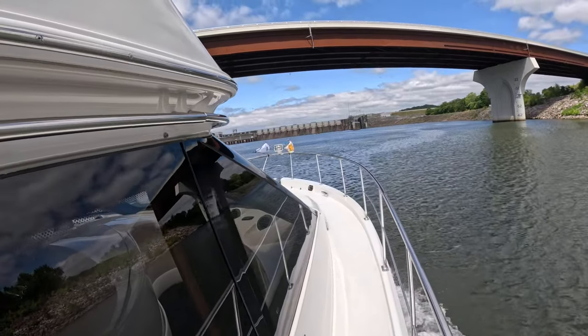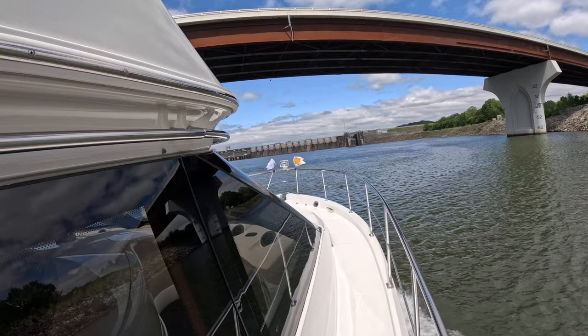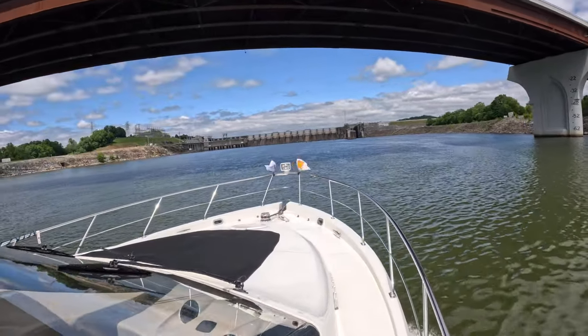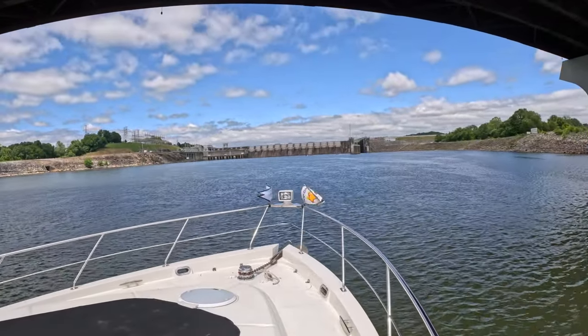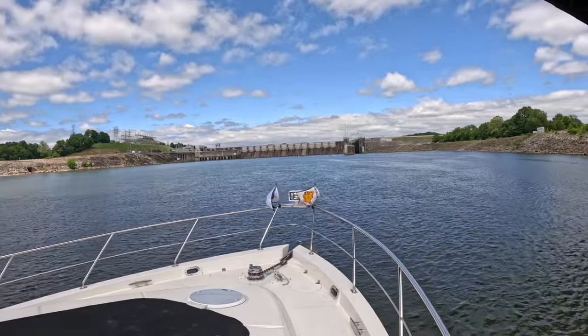Called ahead, and the guy said that as soon as he sees us, he'll be opening the doors and turn the green light on when he's ready. And I can see the doors opening here. Or at least it looks like one big, huge door.